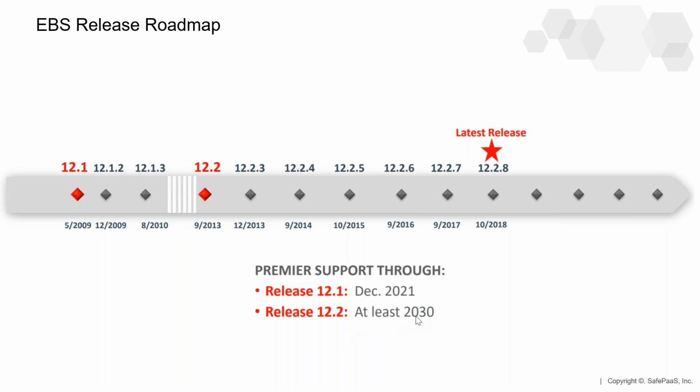So that's driving a number of our customers to plan their upgrades as we enter the new year, and take advantage of some of the benefits that I'll touch on for 12.2. And obviously, staying compliant with the latest supported version is important for financial reporting, operations, and IT in general.